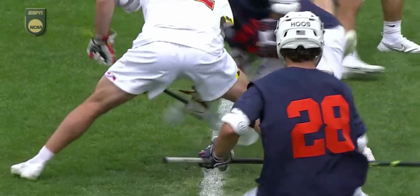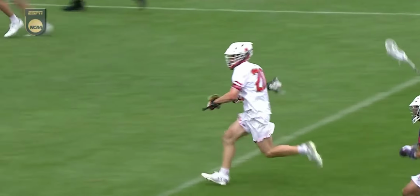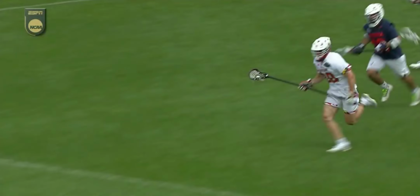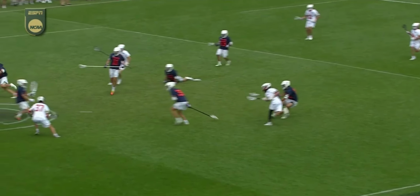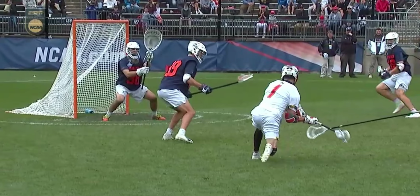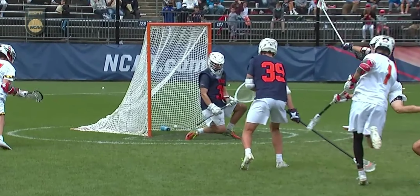20 and White Geppert, talked about him earlier. I think he's a future pro player in Premier Lacrosse League. His game continues to grow, and there's Bernhardt. Mid-range excellence. He ices it, and Geppert now has two huge plays in transition. For the Terps, they need 20 to be that answer.